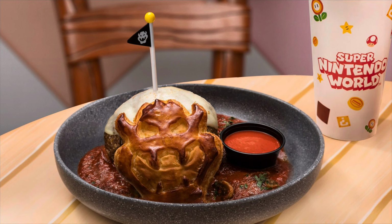Basically, the Bowser's Challenge is a 1 pound meatball topped with mozzarella cheese and rich mushroom marinara sauce with fresh parsley, and then it's served with a Bowser pastry puff on the side and a side of hot sauce. And the challenge is that the meatball is really, really spicy and the sauce is spicy. So you're supposed to be challenging yourself to add more sauce to make it hotter as you eat it. So that's the challenge. I love it.